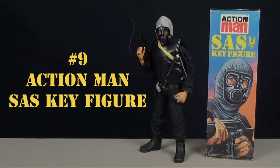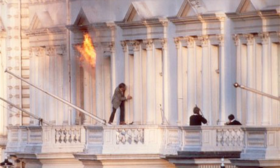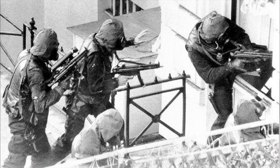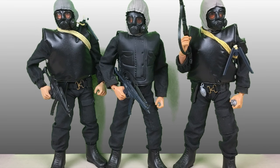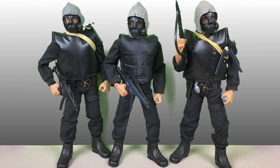Taking the number 9 slot on this list is the SAS key figure. In May 1980, the Iranian embassy siege in London was ended when elite soldiers from the Army Special Air Service Regiment stormed the building and rescued the hostages inside. With the raid broadcast on the national news, the British public were gripped by the mystique of these black-clad soldiers. So when Palitoy released the SAS key figure, it was a huge hit with the boys of Britain and firmly secured its place on our list.